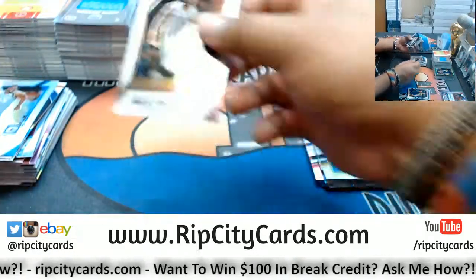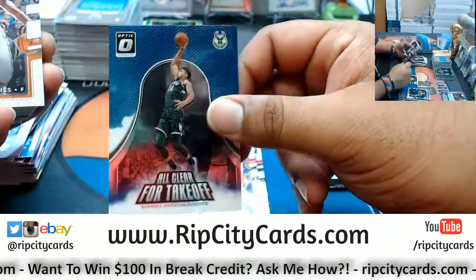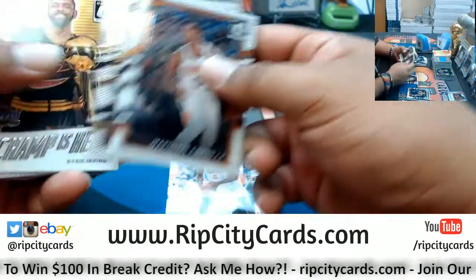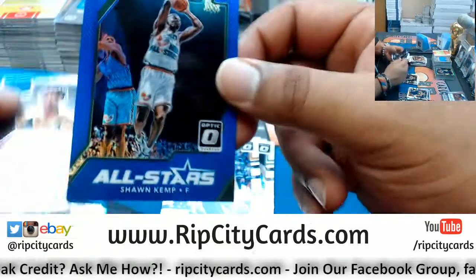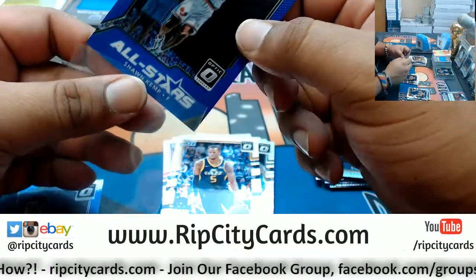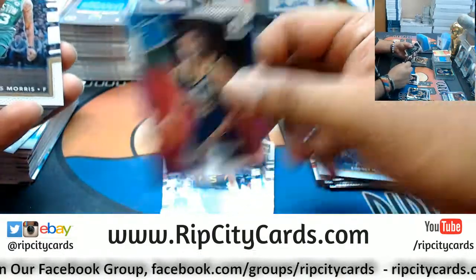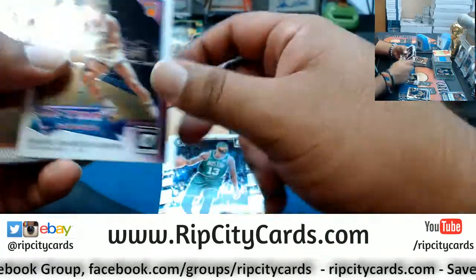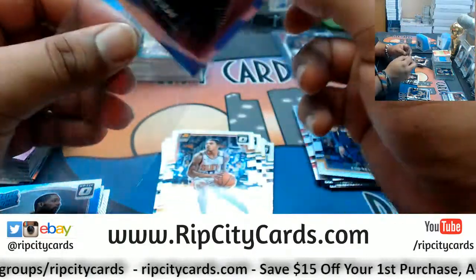Kyrie, Cavs, All-Star insert. Dylan Brooks rated rookie. Grizzlies. Giannis Bucks takeoff insert. Kyrie Irving insert for the Cavs. Sean Kemp of the Sonics, so that'll go to the Thunder, number to 49. Boom. Tony Bradley Jazz rated rookie. Dave DeBusschere Knicks insert. TJ Lee for the Pacers rated rookie refractor.